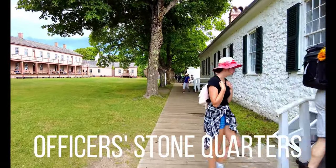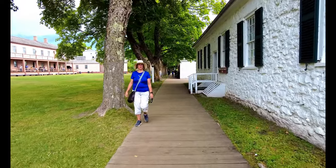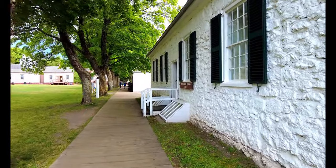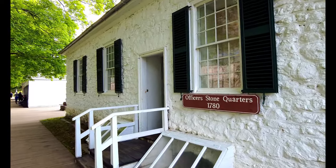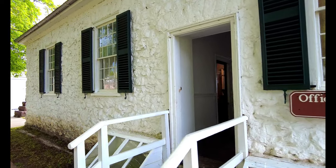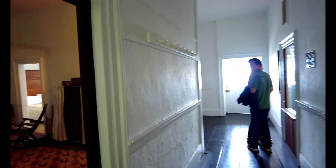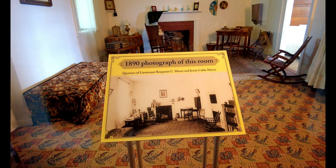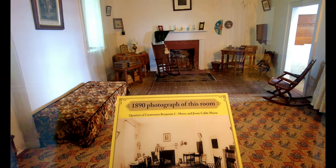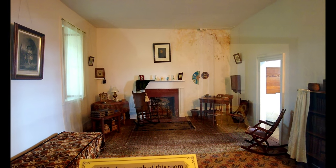You're now looking at one of the oldest buildings in the entire state of Michigan. This is the officers' stone quarters. Construction began in 1780 when British soldiers moved the fort from Fort Michilimackinac to the island. The structure was always used as an officers' quarters and was often the home of the post commandant. Inside, we'll take a look at what some of the late 19th century furniture and lifestyles of officers' families was like here in these displays.